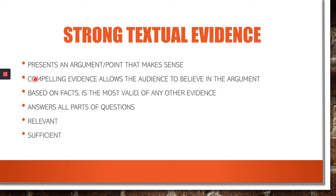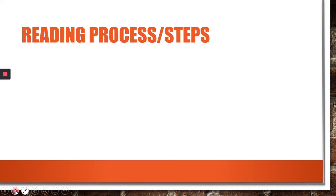First, does the evidence present an argument or a point that makes sense? Next, is it compelling? And that means, does it allow the audience to actually believe the argument? Next, is the evidence based on facts? Does the evidence answer all parts of the question? Is the evidence relevant? And is the evidence sufficient? So those are the things we want to think about when we're trying to analyze if the evidence is the strongest piece of evidence. So the reading process we're going to use for this standard is as follows.